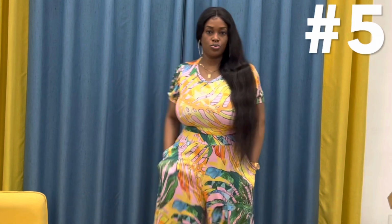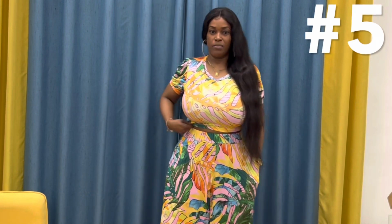Yeah. So I bought it in 2XL. It was too big. Returned it. Bought it in large, and I still feel like it's a little bit too big. But I was scared that the top will not fit if I bought medium.